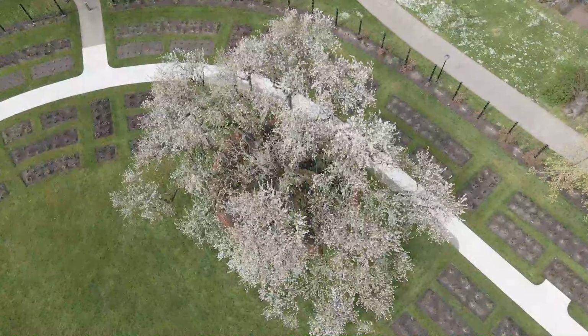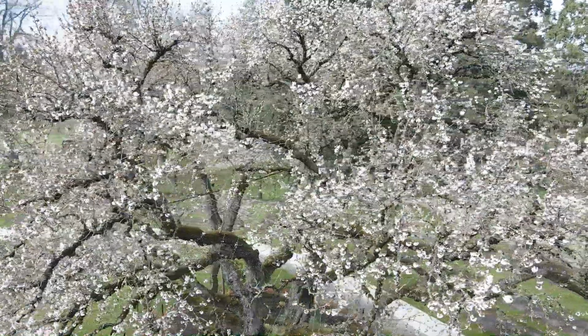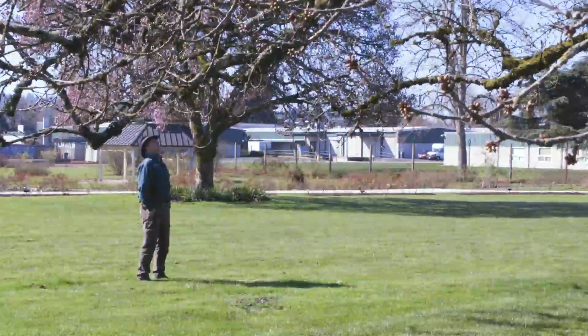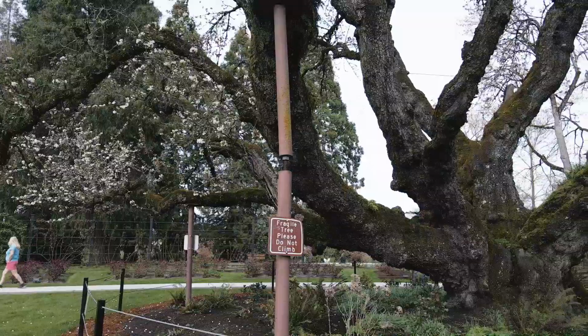The exciting part of this tree is it's very, very old. It is estimated to be between 155 to 170 years old, which is really rare. You don't see that very often at all. It is really large because it's growing on very good soil. The river is right there. It's very fertile, with good drainage. The tree is obviously pampered.